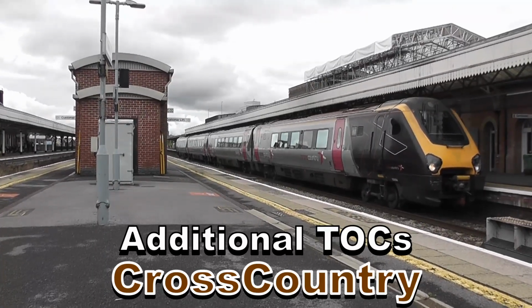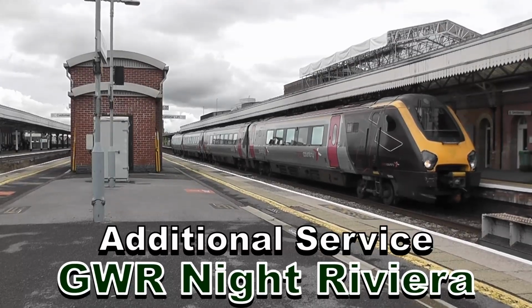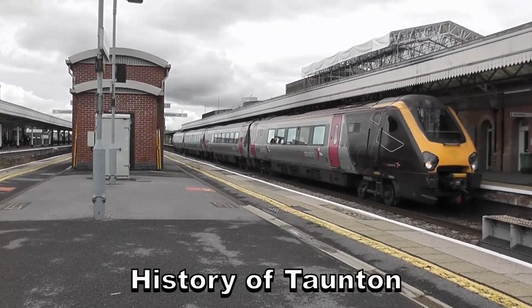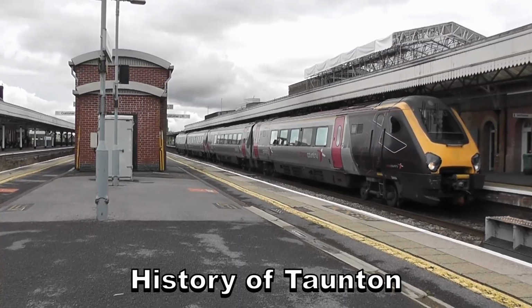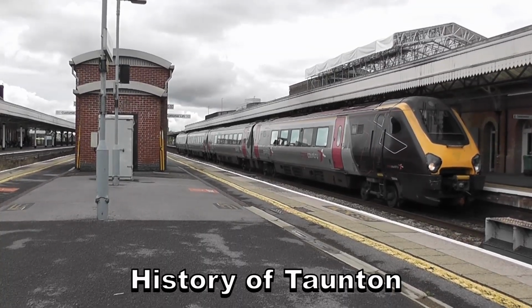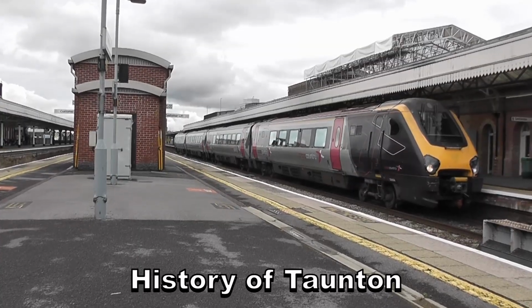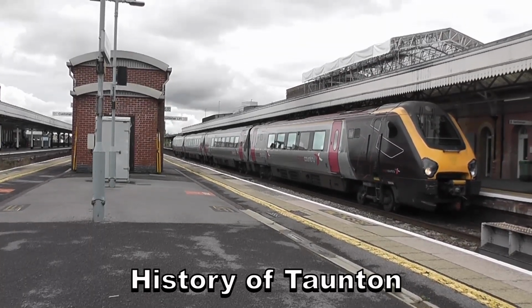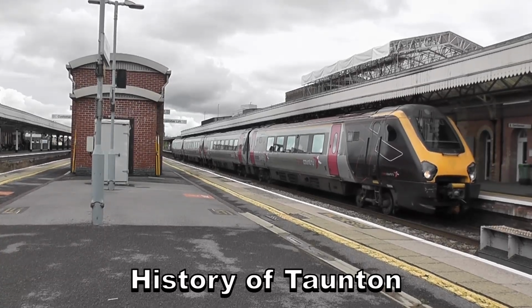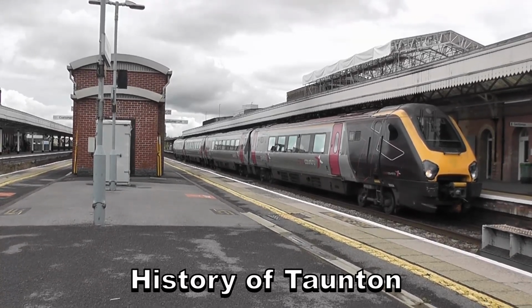Additional services are provided by Cross Country and the Night Riviera. So it opened in 1842, it was rebuilt in 1868, but this time with 4 tracks in 1932. It did have a total of 9 platforms, including a station roof. However, it was also the junction for the West Somerset Railway to Minehead.